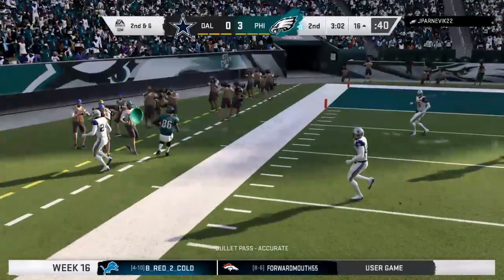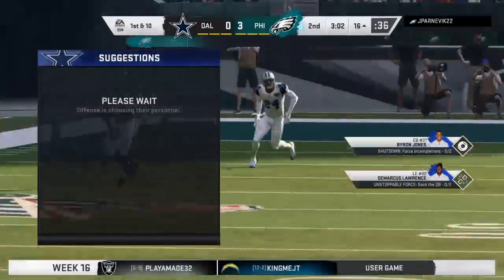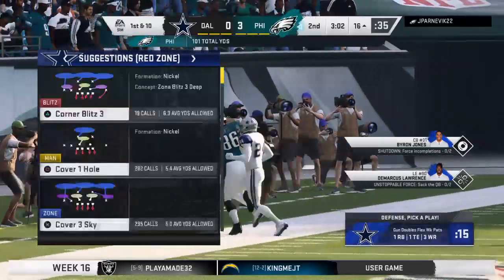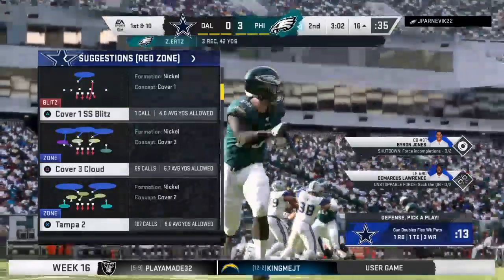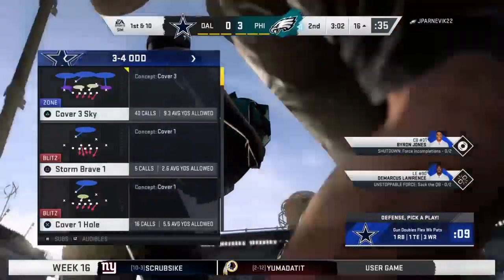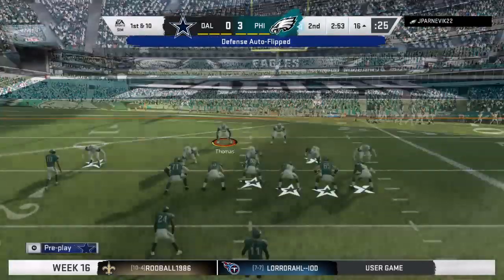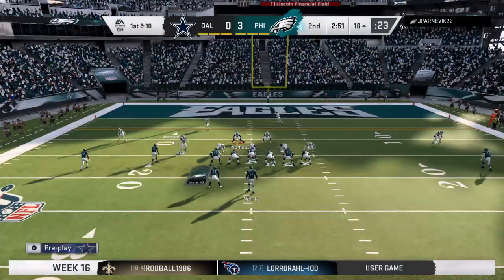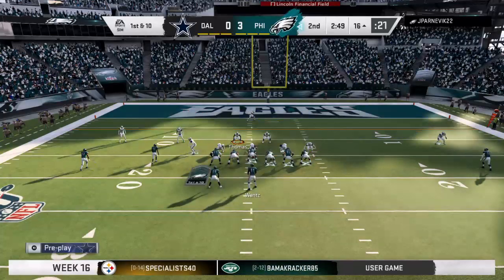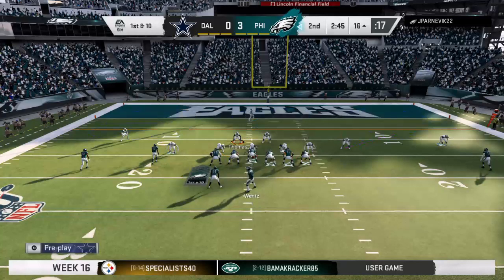This pass complete, Wentz to Ertz. 50 catches for him now on the year, and he's got a first down. Seems as if the passing attack's starting to heat up a little bit here in the second quarter. You can sense and you can see the momentum because now they're reading their patterns downfield, they're understanding the coverages, and they're finding the open holes in the defense. The Eagles into the red zone for the first time. They come up 1st and 10 at the 16.